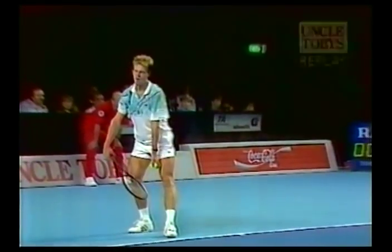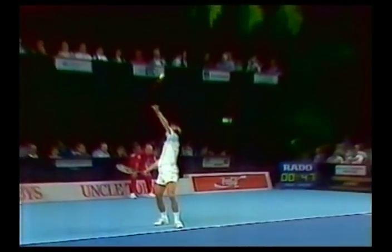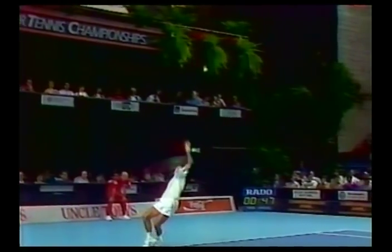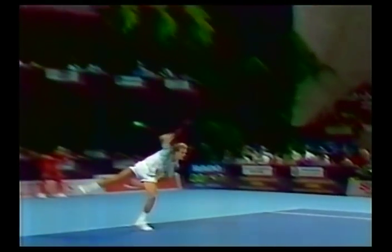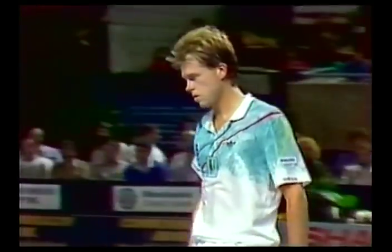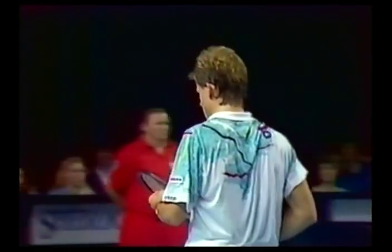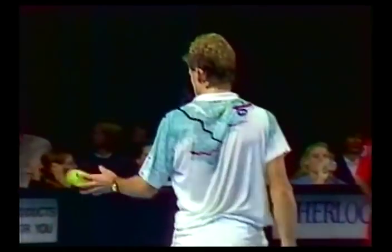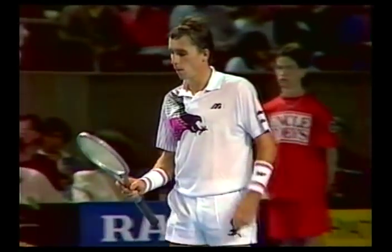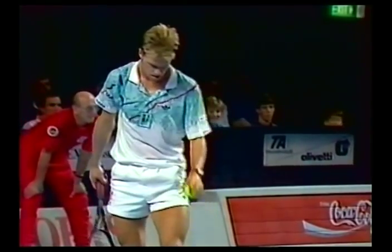Tony, here's the Edberg service. It seems to me he's not bending the arm very much at the back. He's using a lot of wrist. From this point here, it's pretty stiff, and then at the last minute, a lot of wrist snap. Normally Stefan serves with a lot more kick and bite on his serve, and I just feel that on this particular surface he's trying to flatten it out a little, trying to go with the pace, because this court really doesn't react to any type of spin.